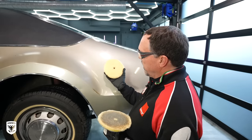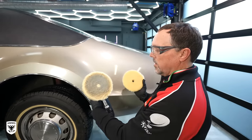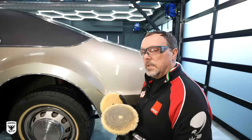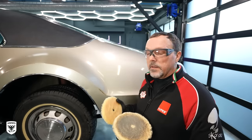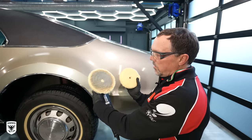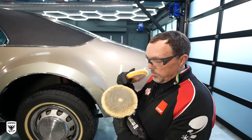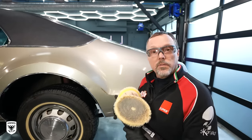This is a brand new wool pad, and this is the load that we got from this little application area right here. And normally on single stage paint, you would get color transfer, but this is actually not the same color. So this is actually lead. So when you're polishing on this kind of a car from the 1950s and 60s, and you get this result, the thing you want to really hone in on is frequent and thorough pad cleaning. Because if you don't remove this material, you'll be rubbing it back into the paint and possibly hurting your finish.